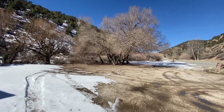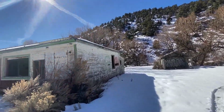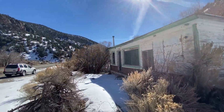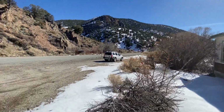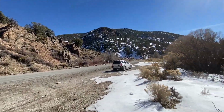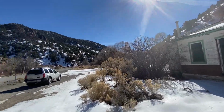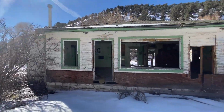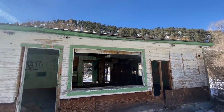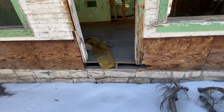So at one point, this was probably someone's, I'm guessing a ranch, because not enough people would come through here for it to be anything else. Not very much land, so I don't know what they were ranching. They could have just been sheep or cattle farmers and just had some free range cattle around this area. Oh, the snow's kind of deep.